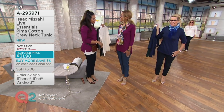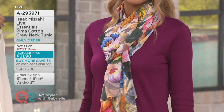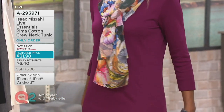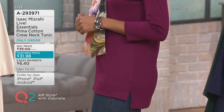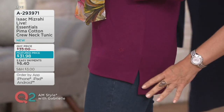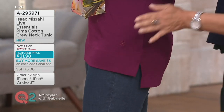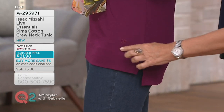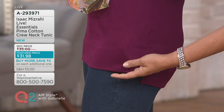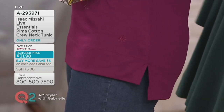Hello, Miss Brenda. Thank you. And then we extended it. Beautiful. Which for most of us, we like and appreciate having a little extra length to play with. We want the coverage that just covers the tip of the derriere. It's a little bit longer in the back, as you're seeing on Brenda right now, and a little shorter at the front. You see how it just skims over the body. You can take a look at the little Isaac Daisy there. So that's how you know it's a designer piece, a couture piece.